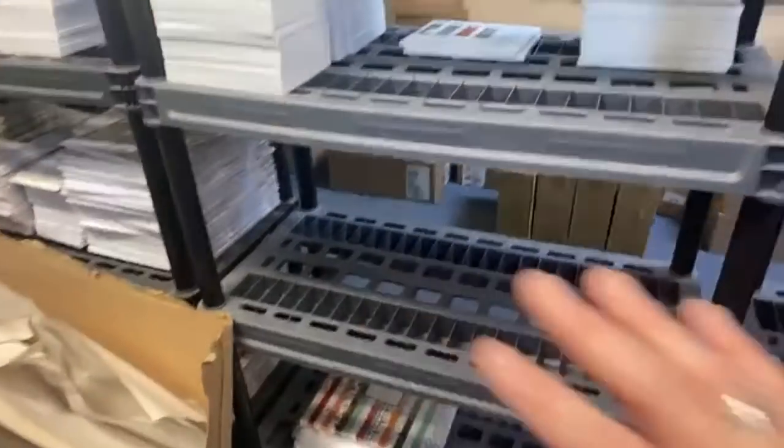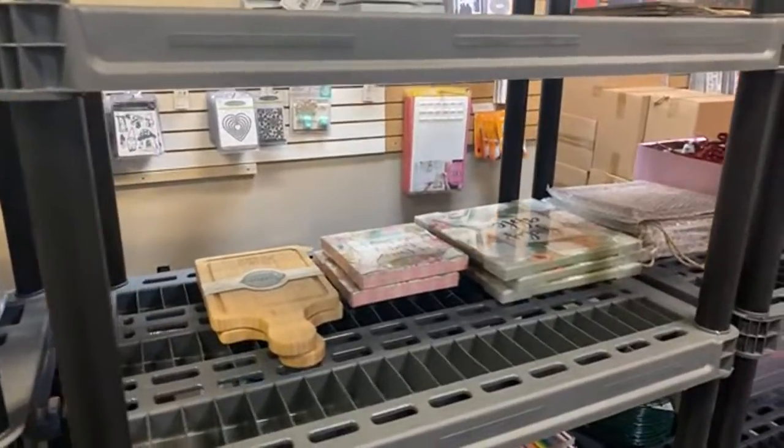These are great. Okay. Wouldn't a craft stash stocking be fun? Why do I say this stuff? Why does my mouth just fly open?